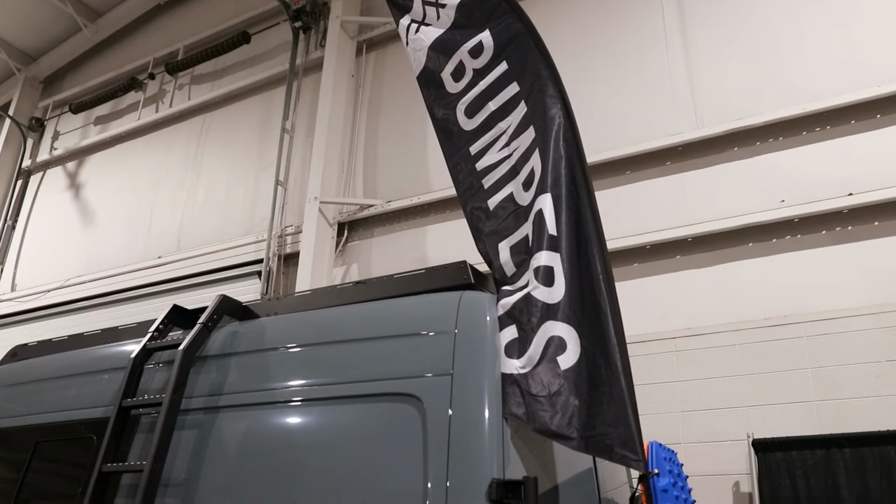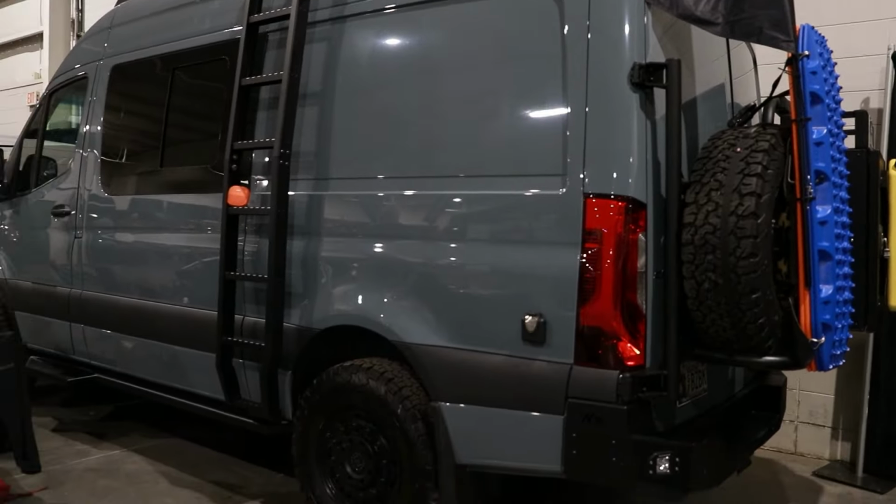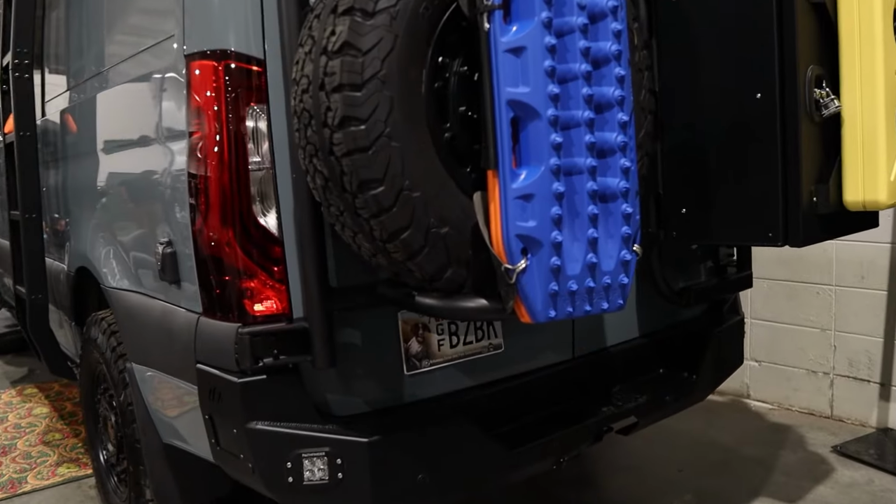I am sitting on a Sprinter van. So we've got actually one of Backwoods' roof racks here. He's got some solar panels behind me. There's bumpers on here. Let me take a good look at those in here just a second. Got the rear bumper and the front bumper that we're getting on our Sprinter van. And so we're working with Backwoods to try to get that situated. So there's the rear one we're getting.